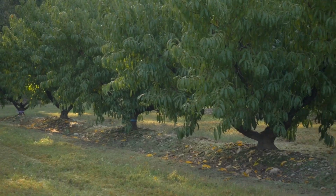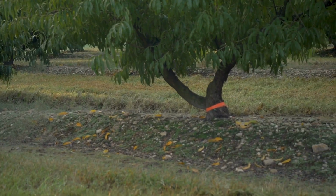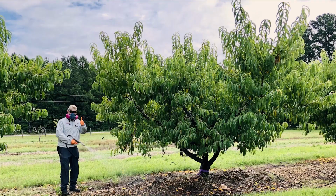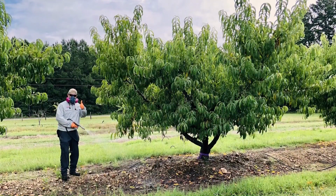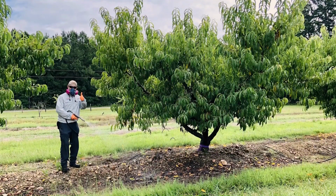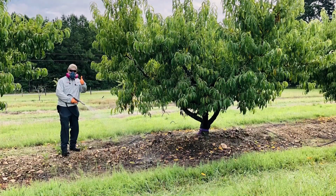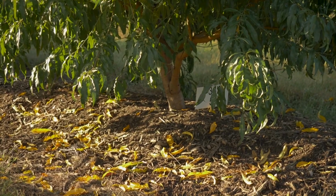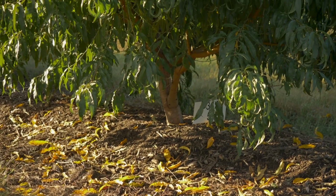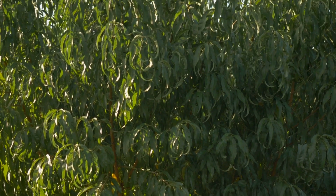So we have this trial established where we are evaluating two different rates of nematicide, currently recommended rate and maximum allowed rate, against ring nematode and free-living nematodes. My other trial is about studying the effects of soil amendments on population dynamics of nematodes. Treatments include currently recommended rate of mulch, twice the currently recommended rate, and grower standard.